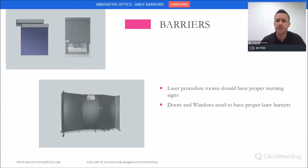Barriers are also very important to think about. In the dental community, most procedure rooms are open, and windows are obviously a concern too. So you want to make sure that you're blocking both the entryway and windows of procedure rooms where the laser is located, and of course having signs outside the door as well. If you have any questions on this, we can help you, and we custom make things like this.